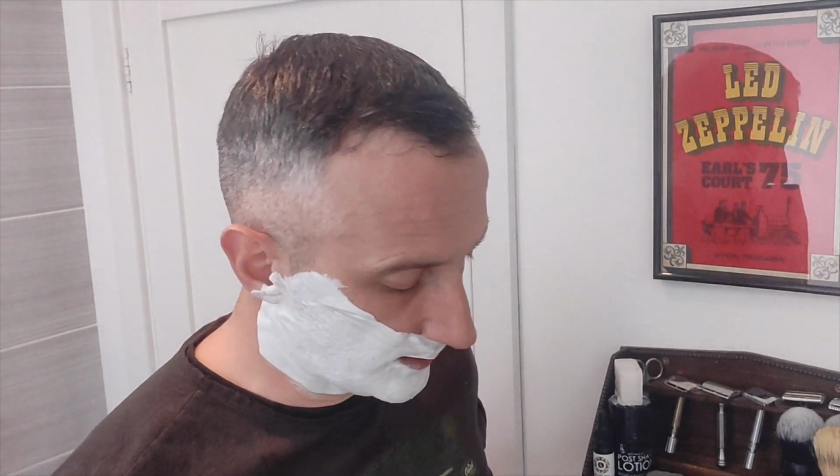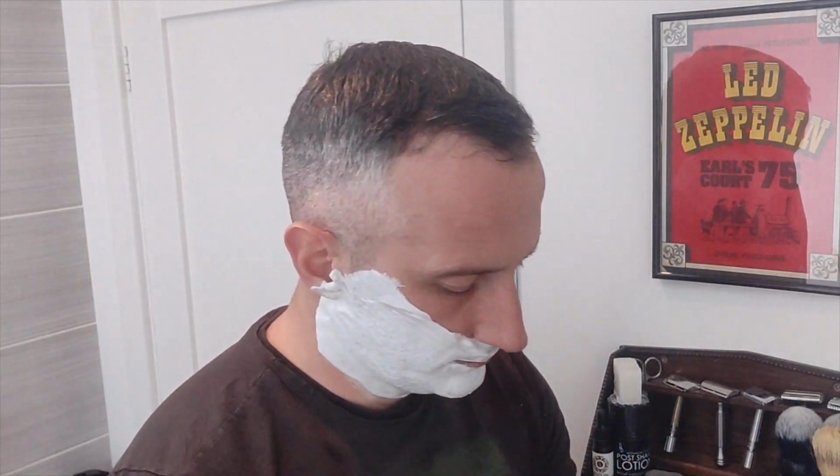It's quite noticeable. But I like to work the lather into my face as part of, I suppose, an exfoliation routine. I like to work the bristles of my knot into my face just to kind of get rid of dead skin and stand the whiskers up a little bit. Okay, so it's going to be a one-pass shave, maybe with a few pickups.